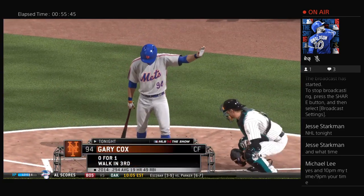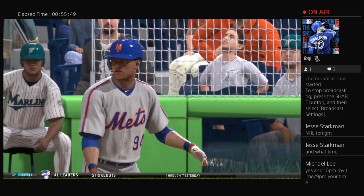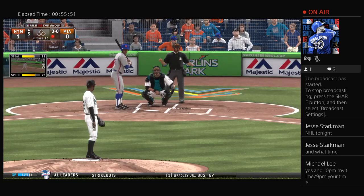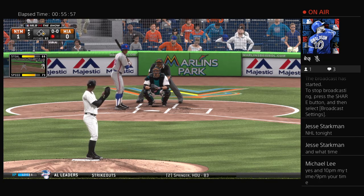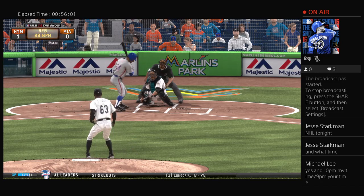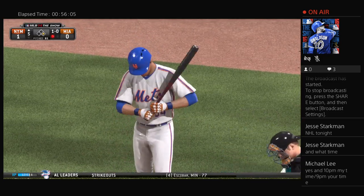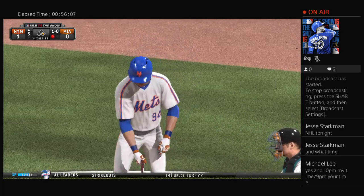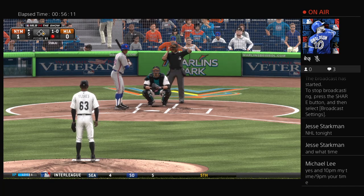Gary Cox will stand in. Base on balls his last time. Nice play. Now a fastball a bit too low here. It's ball 1. Pretty good speed here coming out of that left-handed batter's box, so it's no sure thing that a ground ball means a double play.